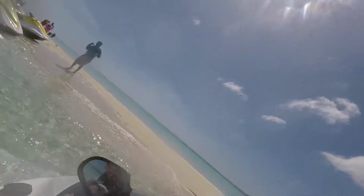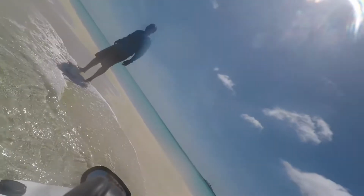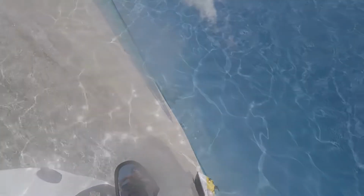About three-fourths of the way through, we stopped at a sandbar, and we got out for about 10 minutes and got to walk around, see some of the sea life, and also just relax out there. The one thing I wish I would have done is I had a waterproof case for my cell phone, and I wish I would have brought my cell phone so I could have taken some more pictures out here, but thankfully I have my GoPro, which wasn't quite as nice for still photos, but you still get the idea.